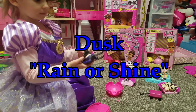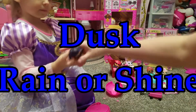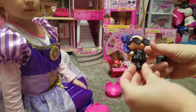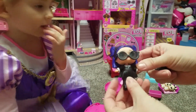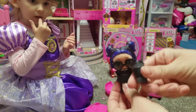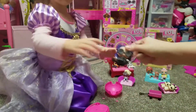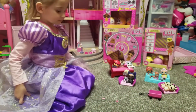We got Dusk. She comes off a Dusk bottle. Dusk is part of the Opposites Club. She's a reverse color changer. She is so cool. She came with black shoes, a skirt, and a shirt that looks like a dress. She came with these cool glasses and a black and gray cup. She can go join our friends over there on the couch. Right here, right there.